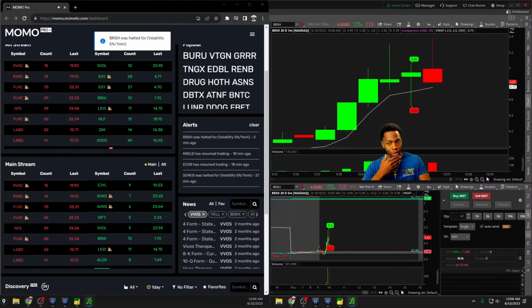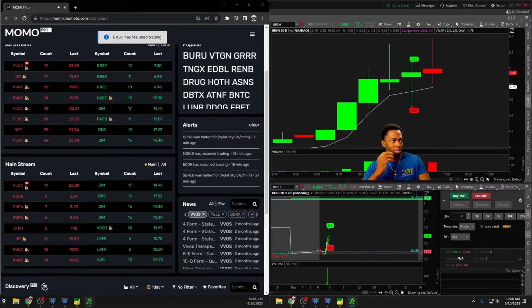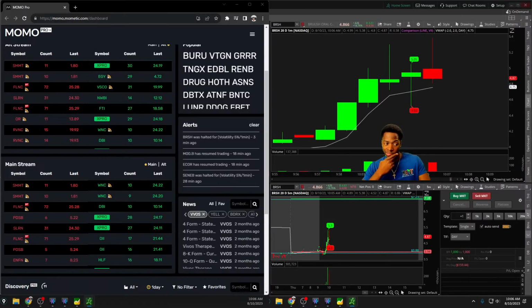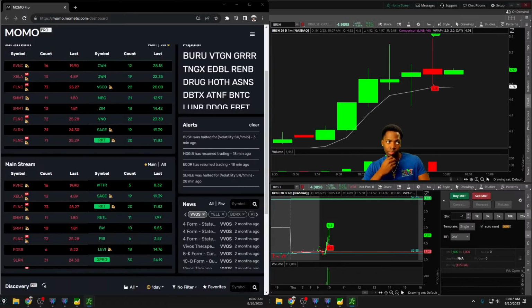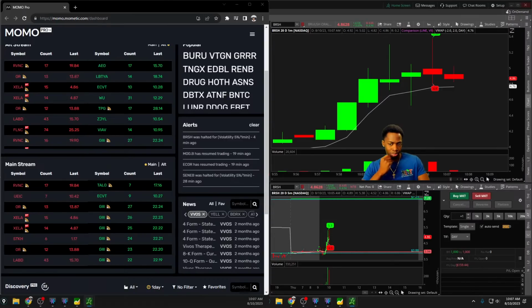But that was a good hold though from 52. It's showing a high of 38. I'm not sure why that's showing. I think 22 was the high. Unless I might have missed the burst. We got about a 12-cent spread here. $52.